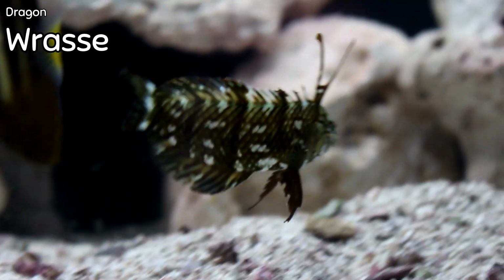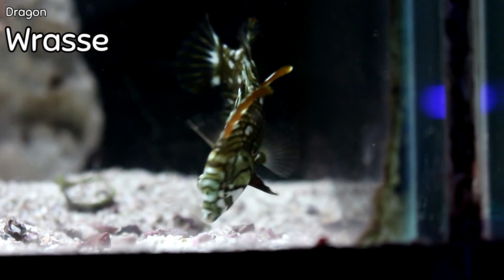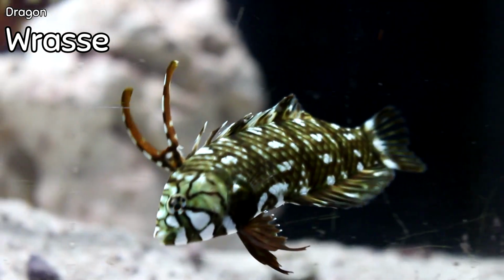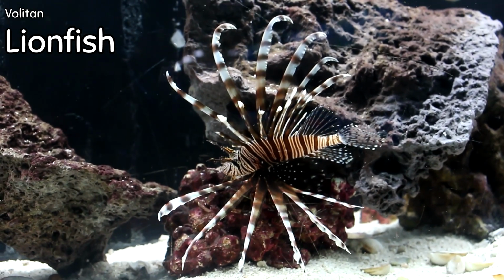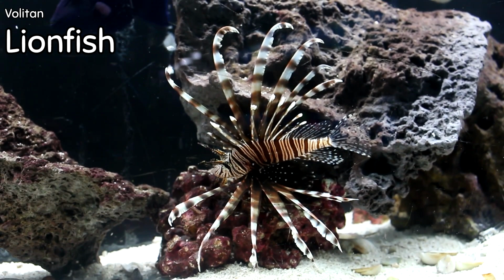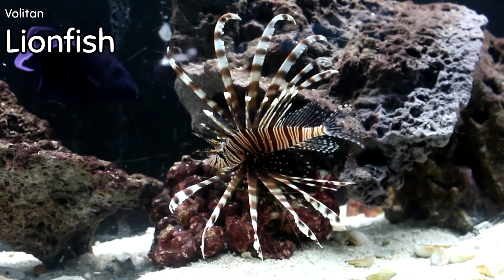It has a very erratic swimming pattern. It kind of goes back and forth as it moves in kind of a figure-8 pattern around the tank. It's a very cool conversation piece and a very cool saltwater fish. Black Volitan lionfish, probably one of the prettiest, most ornate fish in all of saltwater. Everybody wants one, not everybody can necessarily have one, but what a great fish it is.